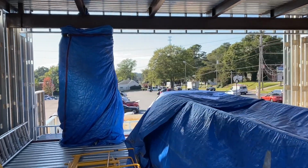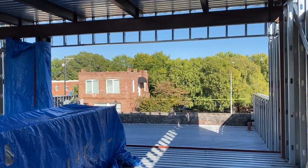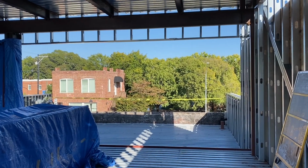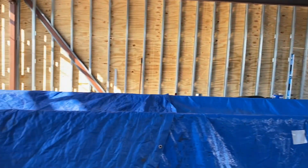And the wall in the front here will be a nano wall, so it will be completely open to the outside in the front. So I'd imagine on a day like today, we'd probably have the nano wall open and be working up here in this great 60-degree weather.